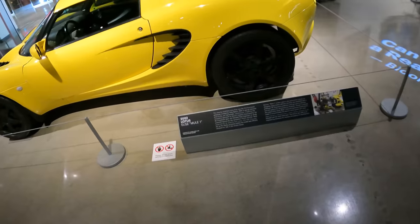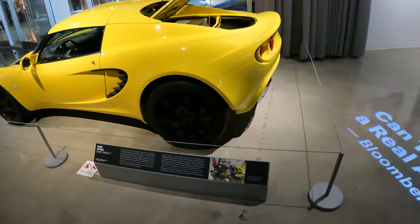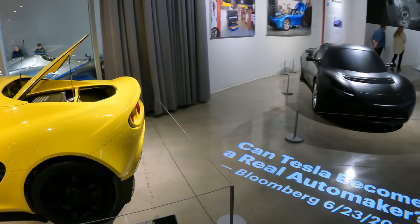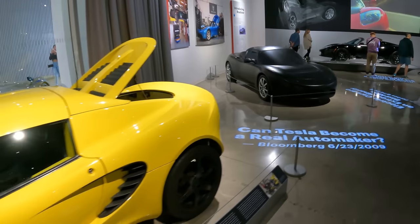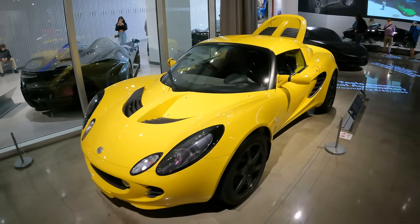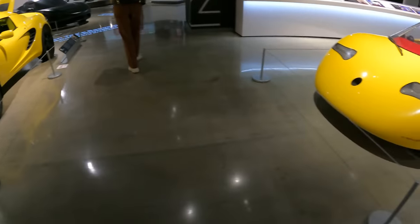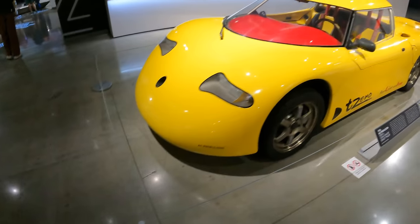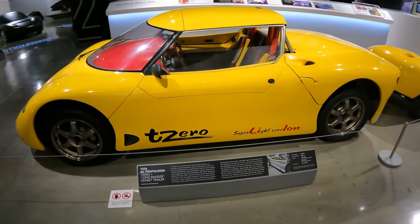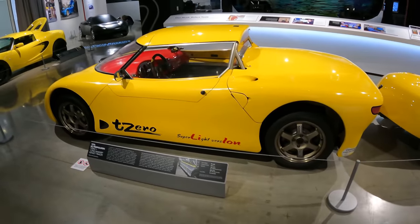Here it is. Here's the 2002 Lotus Elise Mule 1. This is what it was based on. That's where the inspiration was from. As you can see, I just panned across. You see how similar they look. Fair enough, you can draw inspiration from somewhere. And then here, yeah, that's the T-Zero we looked at earlier. This is what Elon Musk drove, gave him the inspiration. Elon Musk noted that without the T-Zero, Tesla wouldn't exist or would have started much later.